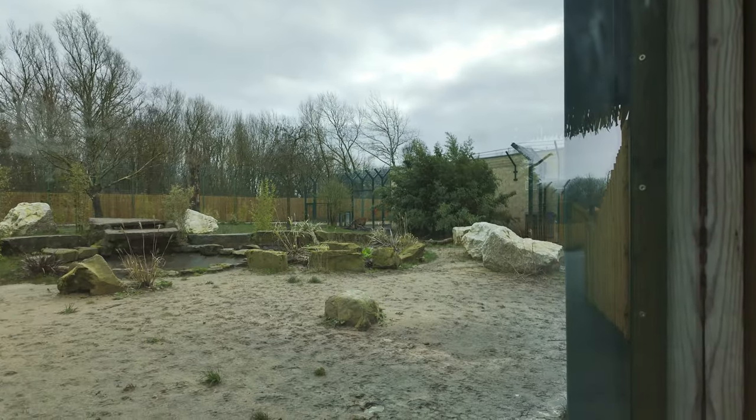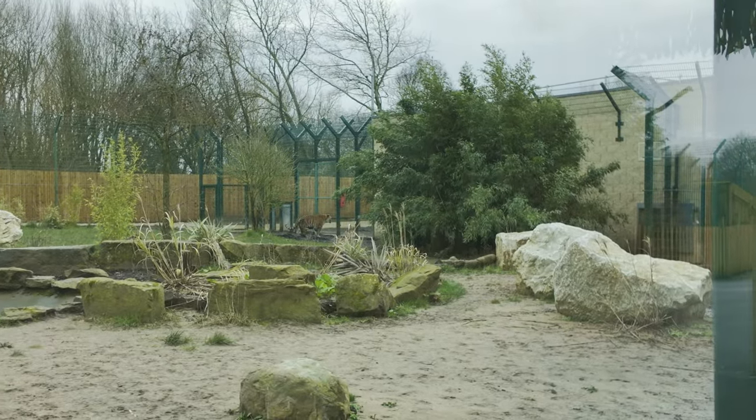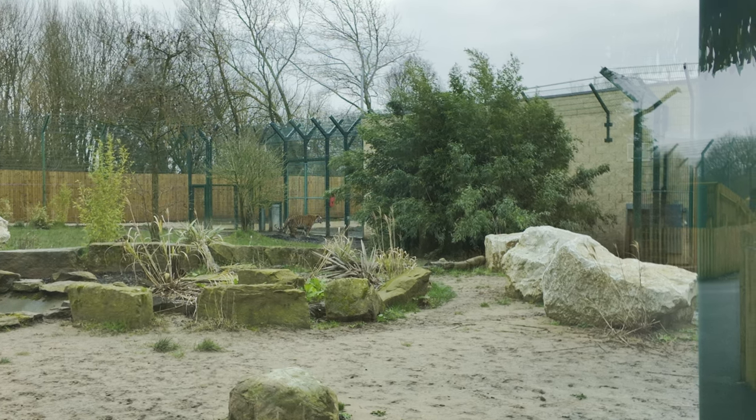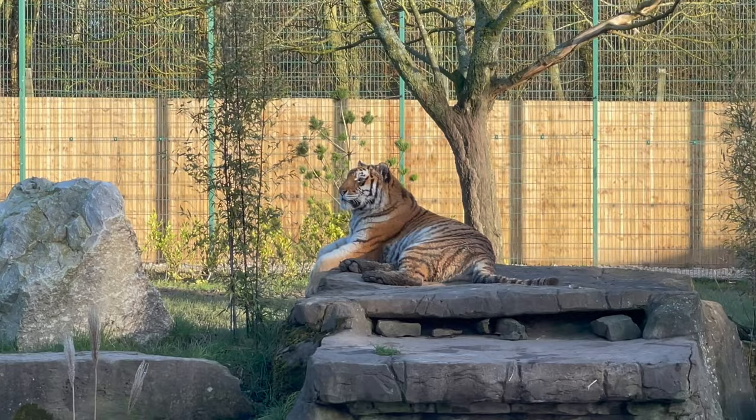Check this out, folks, we've got a tiger. Yes, here at Blackpool Zoo, a tiger right over there. I wonder if we can get closer to it. It's right at the back over there. Look there, a tiger. Imagine having one of them in your backyard.